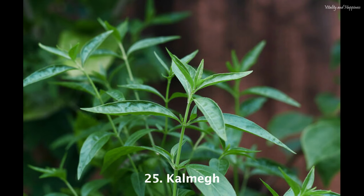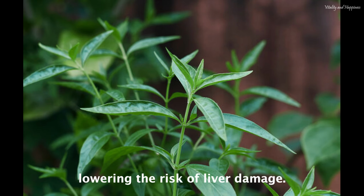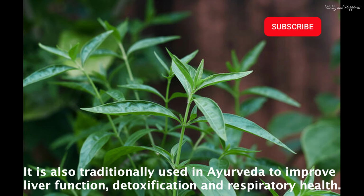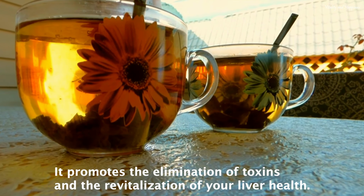Number 25. Kalmegh. Kalmegh contains compounds that have been shown to help the liver detoxify harmful substances, lowering the risk of liver damage. It is also traditionally used in Ayurveda to improve liver function, detoxification, and respiratory health. It promotes the elimination of toxins and the revitalization of your liver health.